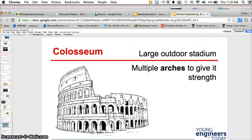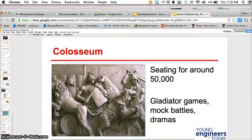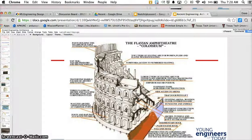It's a large outdoor stadium. As you can see, the specs here. It's a massive structure. It held around 50,000 people. It was used for gladiator games, mock battles, dramas, etc. And here's some more information about it.